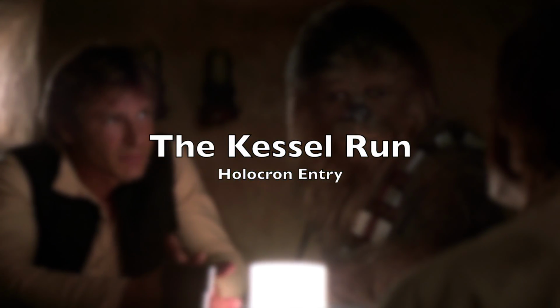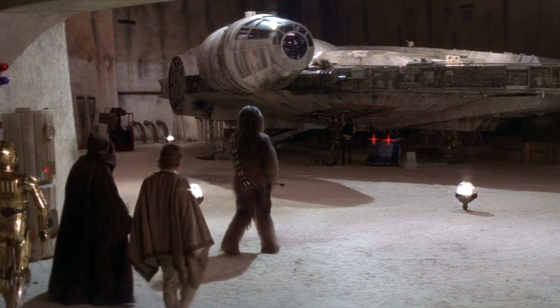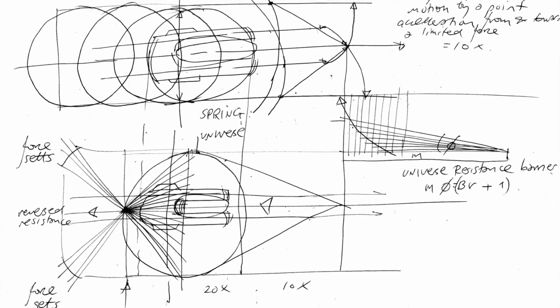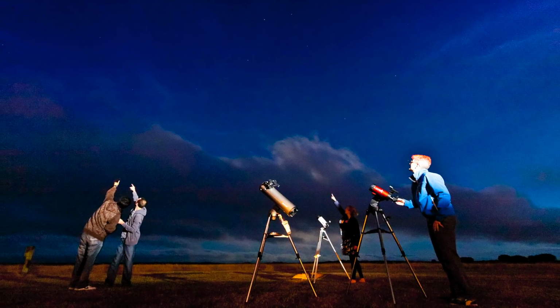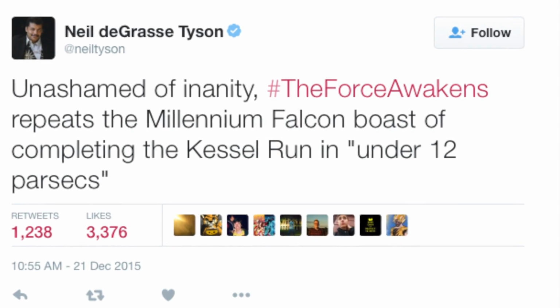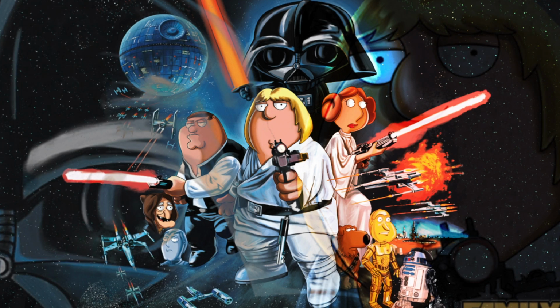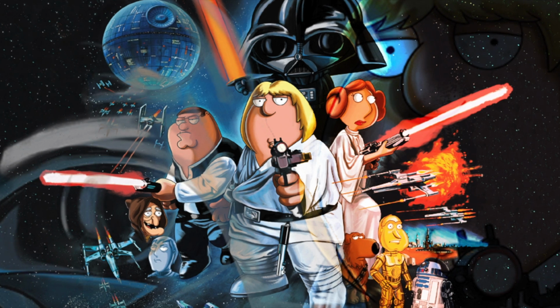Star Wars fans are familiar with the claim that the Millennium Falcon made the Kessel Run in less than 12 parsecs, but if you have a basic understanding of astrophysics, astronomy, or just follow Neil deGrasse Tyson on Twitter, you'll know that a parsec is a unit of distance, not time. Heck, even Family Guy takes a stab at the seemingly flawed Star Wars logic.